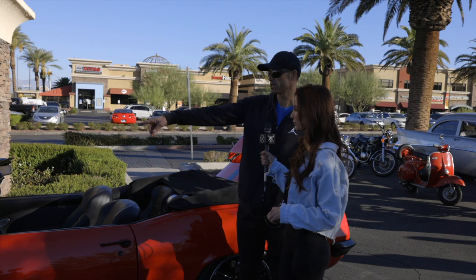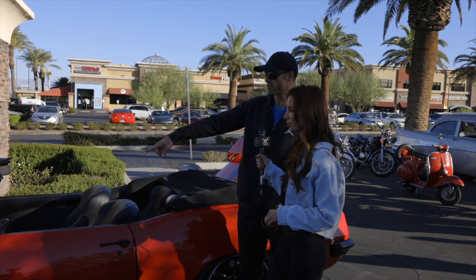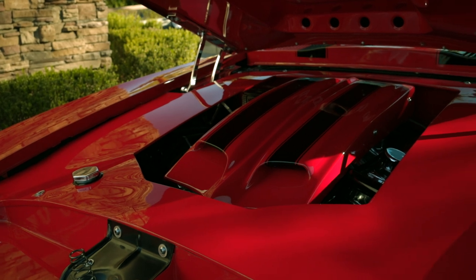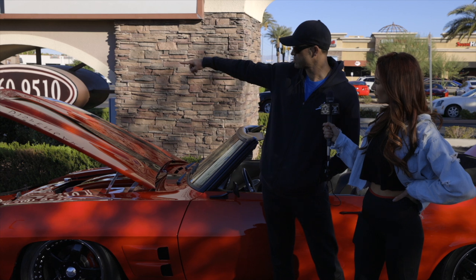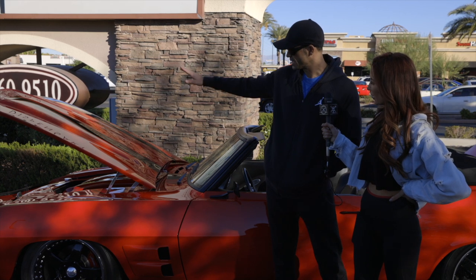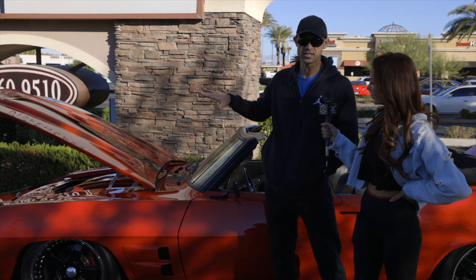Oh, nice. The under panel's probably the most unique thing. If you go over to the front of the car, you can see a custom under panel. We took the air cleaner and custom made it to match the hood, the Ram Air of the hood. Yeah. And so when you open it, you can kind of still see the hood.